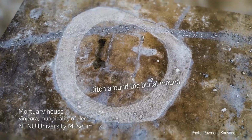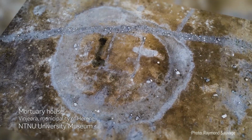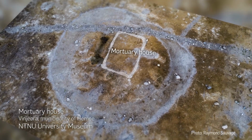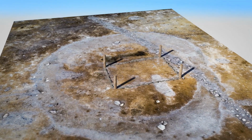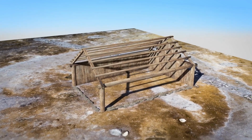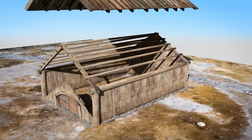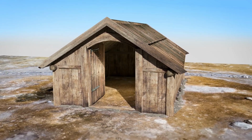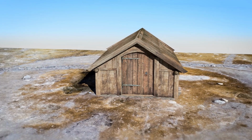The mortuary house, found at Vinjeøra, consists of a small building that stood inside one of the large burial mounds. The house had corner posts and walls that were made of standing planks. From other locations, it's known that these houses could have been big enough inside for a man to stand upright, but also small enough that there was just room for the corpse and perhaps some grave goods.